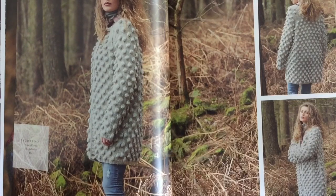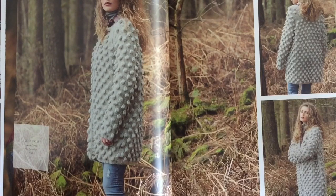Lightfoot. Now, this is for serious yardage knitters also. It takes 27 to 38 balls to complete this for the various sizes, and you must like doing bobbles. I can't imagine how many bobbles are on there. This is a real attention-grabbing garment. You're going to stand out wearing this.